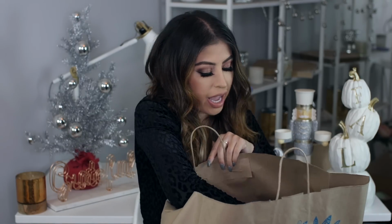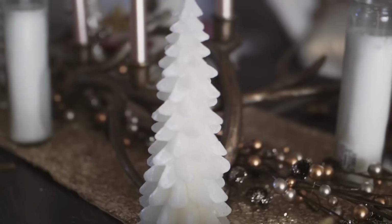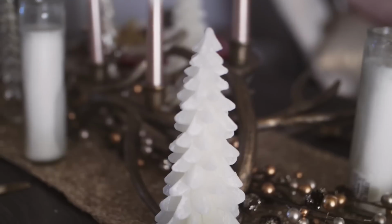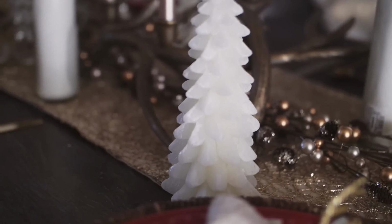And then I also picked up, oh my gosh, I picked up a few of these tree candles. I'm not sure if they smell like anything, but I just thought they were so cute. They actually have a little wick on top so I could burn them.